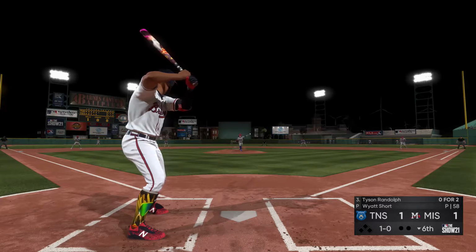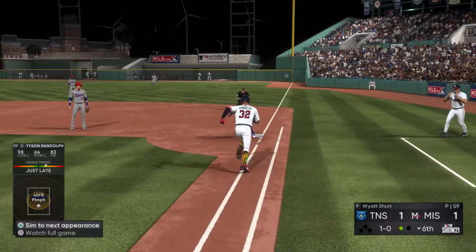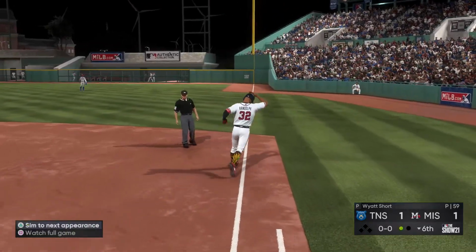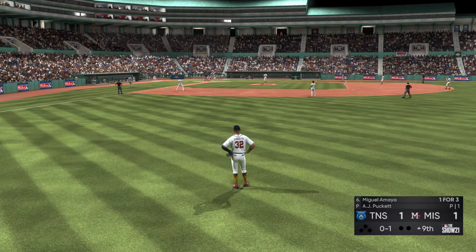1-0 count. Here it is. Grounded to the right. Oh, look at the sliding stop. He is out. And what a vital play there, preventing the lead. And that'll bring in Miguel Amaya.